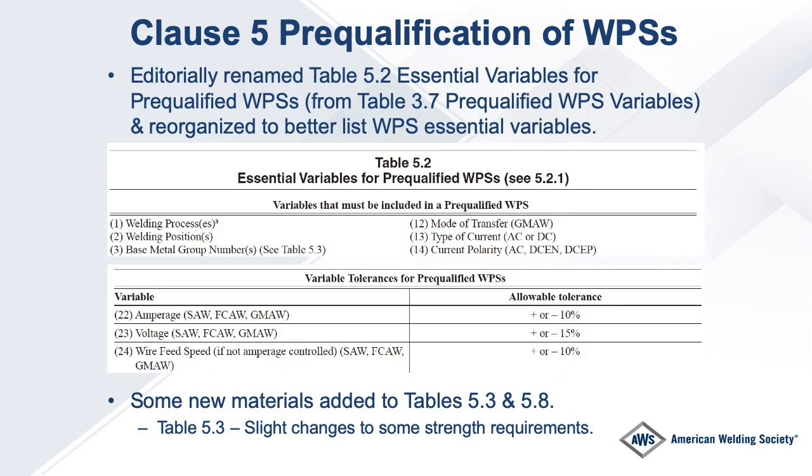Table 5.2, Essential Variables for Pre-Qualified WPSs, was editorially renamed and reorganized to better list WPS essential variables. This table consolidates variables into two categories: those required to be included in a pre-qualified WPS on the top, and a more easily understandable list of variable tolerances for pre-qualified WPSs on the bottom. Some new base metals were added to Table 5.3 on base metal and Table 5.8 on preheat temperatures, and some strength requirements were updated in Table 5.3.